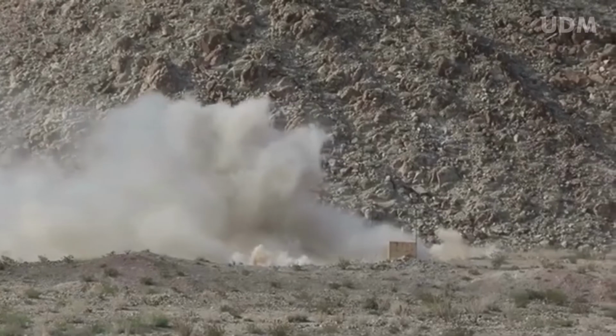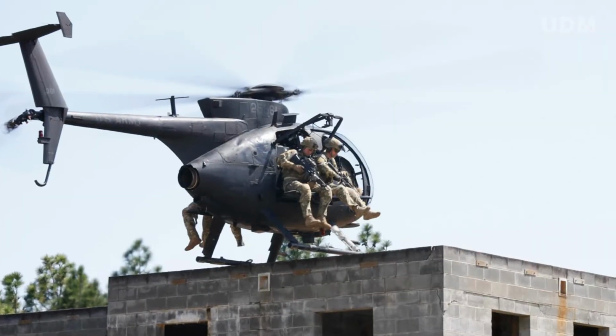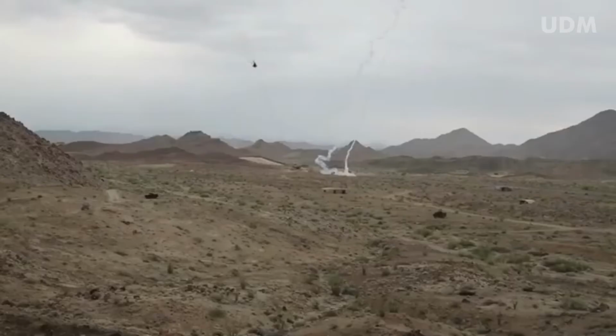The latest versions of these aircraft, the MH-6J attack helicopter and MH-6J insertion and extraction transport, based on the MD-530F, feature a more powerful engine and improved avionics, including an embedded GPS, inertial navigation system and forward-looking infrared FLIR.